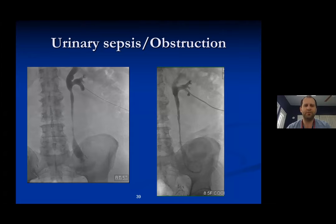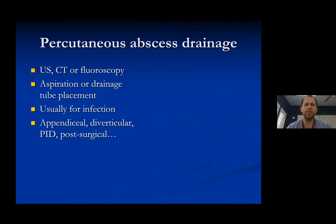This is just an example of access through a lower pole calyx. And this patient actually had surgical anatomy. So there's an ileal conduit on the bottom, as you can see a little clip where they performed their anastomosis, and the patient developed a stricture there. That's why the collecting system became obstructed. So we were able to cross that obstruction and provide a nephroureteral catheter.